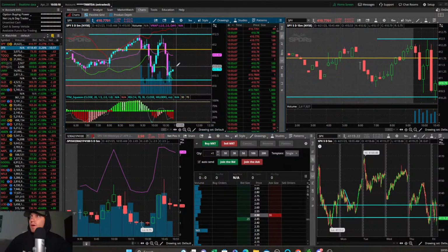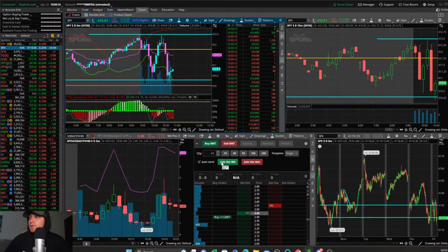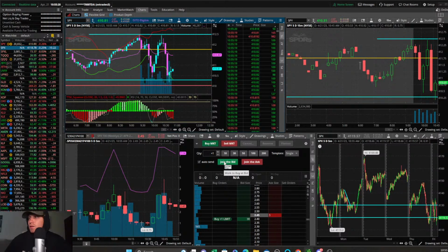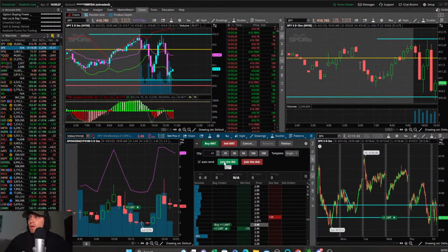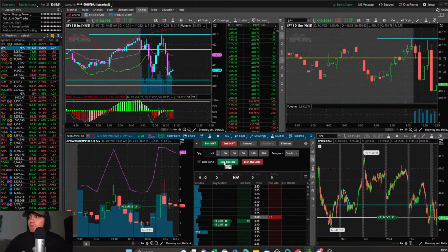I might wait for it to pop up towards this level, but if it doesn't get back up towards that 411 mark, it might be a nice little put entry. I might just dabble in one to see if we can get some sell side here. See what we got. See if we can get one at 240. It'll be quick in and out scalps. I'm going to grab two real quick if I can.